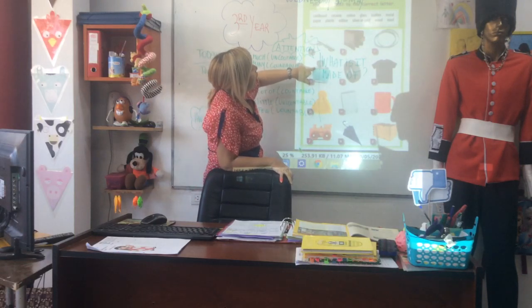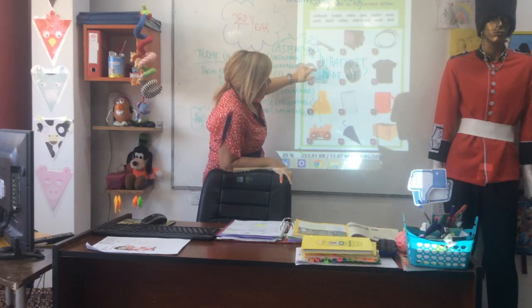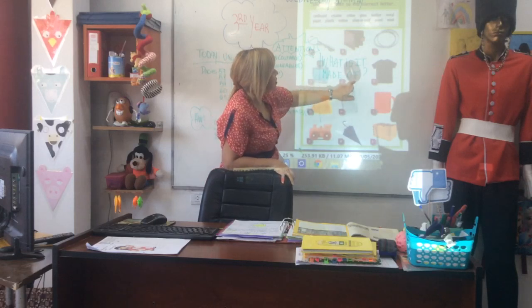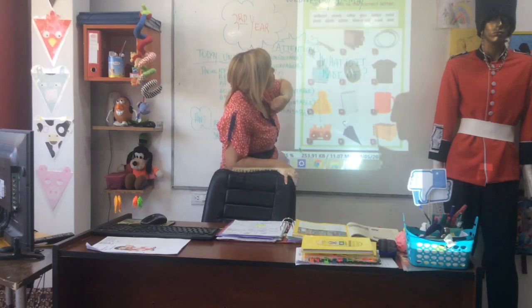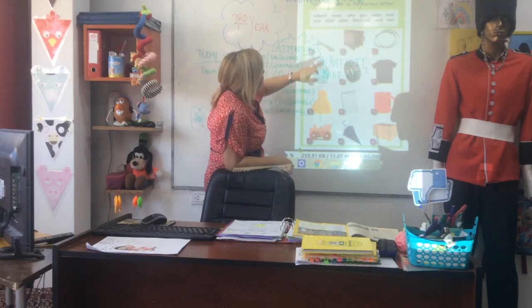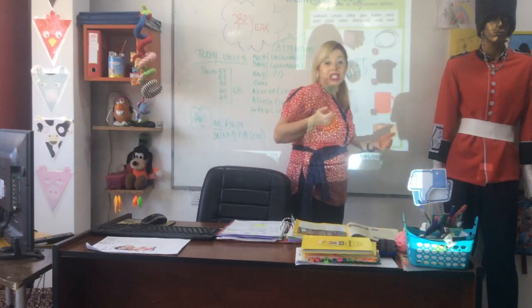What is this perfume made of? It's made of glass and plastic. What is this wheel made of? It's made of rubber. And what is this key made of? It's made of metal. Practice at home.